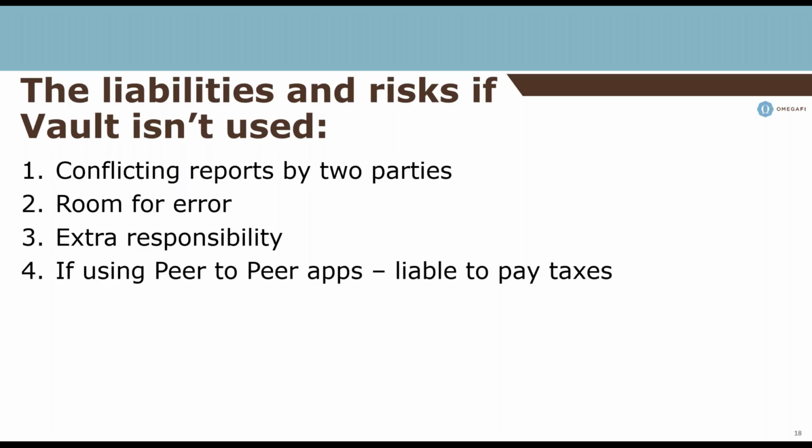In addition to having to deal with the IRS, you would still have the same liabilities this way as you do when you're receiving cash payments, because you still have to move money between your bank account and your chapter's bank account, and then also manually enter those payments into Vault. So there's still room for error, even if you are having this paper trail or this virtual paper trail by using a peer-to-peer app.